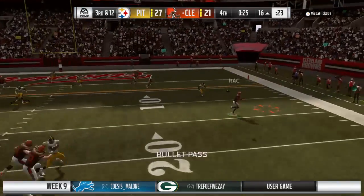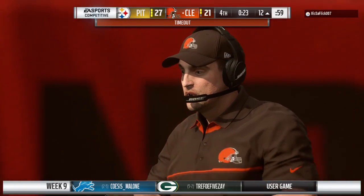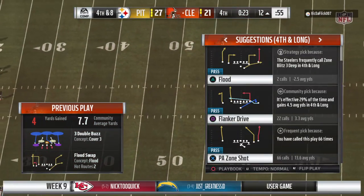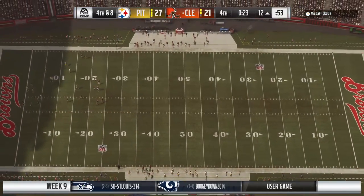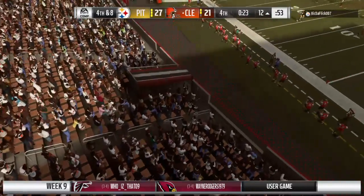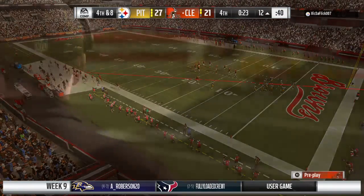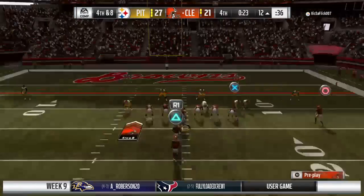Back to throw. Finding a safety valve here. That's complete. Now on 4th down, we've got a whistle here and a timeout as the clock stops with 23 seconds to go in the game. So down 6, and they know they need this one on 4th down.